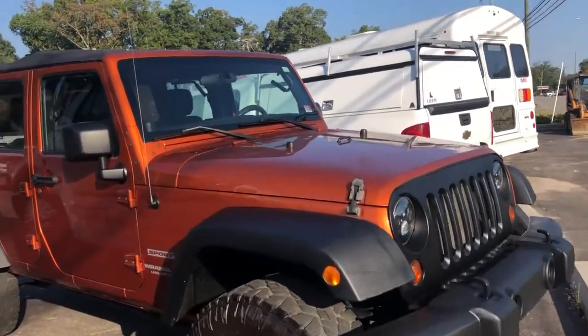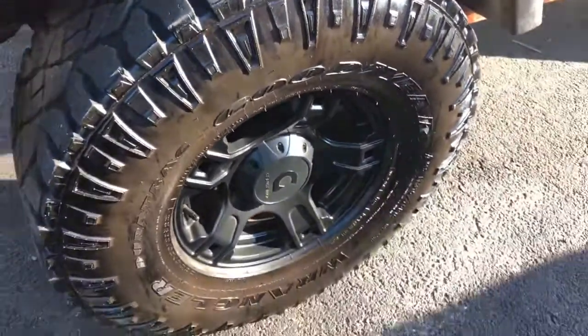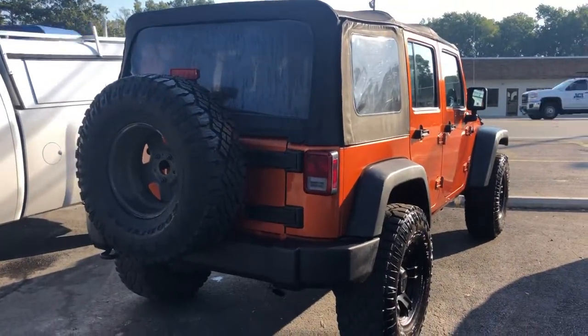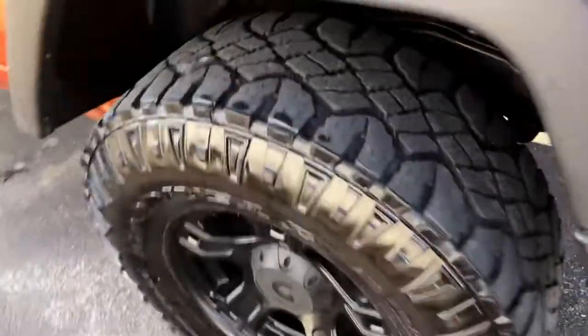Jeep Wrangler Unlimited four-door sport. This unit was just traded in on a high-end Toyota lifted truck that we had. Customer drove down and fell in love, and traded in his Jeep. Well kept. We've just sent it through service and inspection, making a couple air conditioner repairs, oil change, a couple sensors.